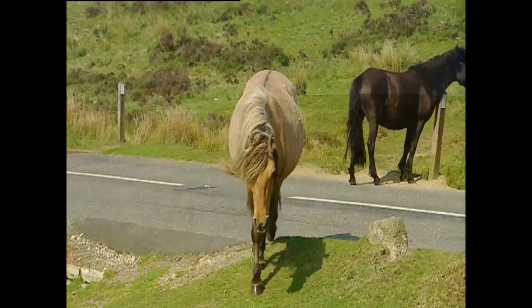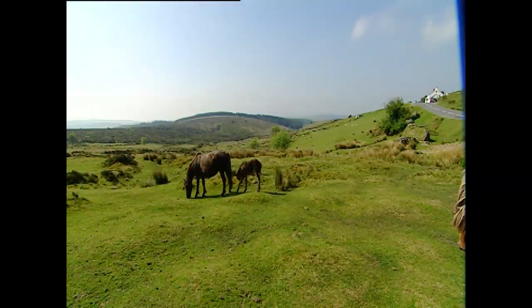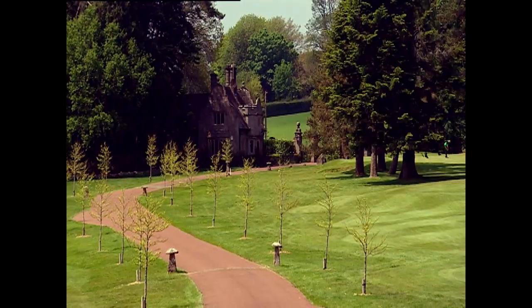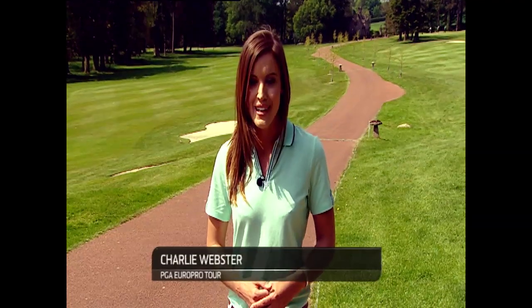Bovey Castle is located on the edge of the Dartmoor National Park, the largest, wildest and one of the most beautiful areas of open countryside in southern England. At the gate to this glorious garden is a course that first opened in 1930, originally designed by English course architect John Abercrombie, but it has since been tweaked and rejuvenated by Donald Steele and Tom Mackenzie, providing this varied challenge in the stunning setting that you see today.